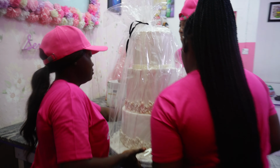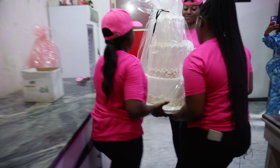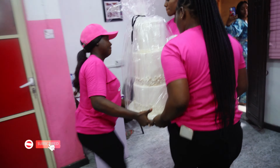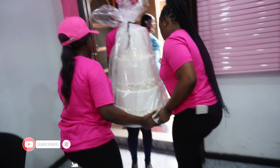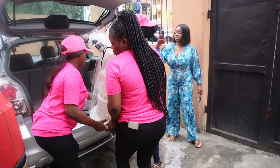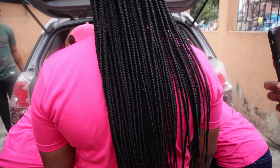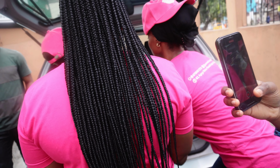So whenever you are lifting a big cake, make sure that you are lifting it up very carefully. This cake had lots of sprinkles at the base, so we had to carry it carefully so that those sprinkles don't fall off. The picture didn't do justice to how huge this cake was. Two people couldn't lift the cake, three people had to lift the cake. That's how heavy the cake was.